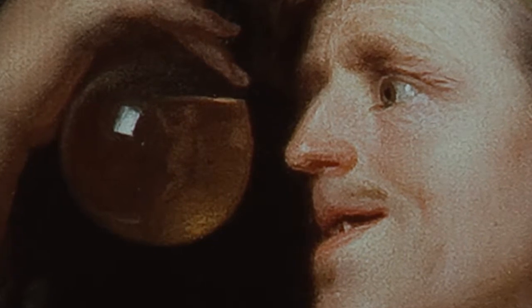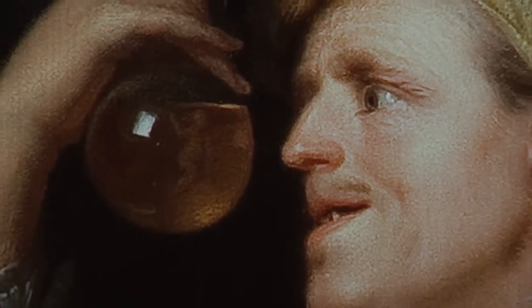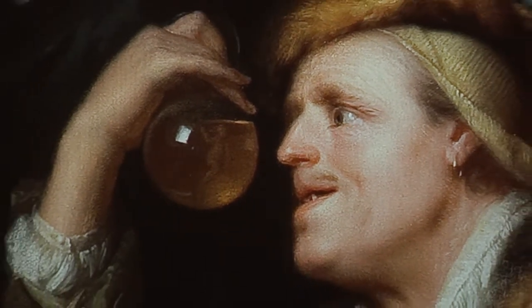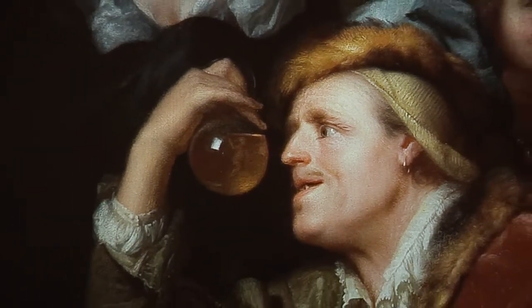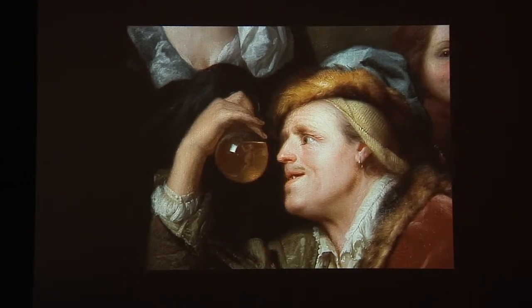So with the help of the emblem by Cats, we can discover the moralistic message of Schalken's painting with the young woman letting the bird out of the box. Young girls, beware, for your virginity is easily lost. However, it's not always this easy.